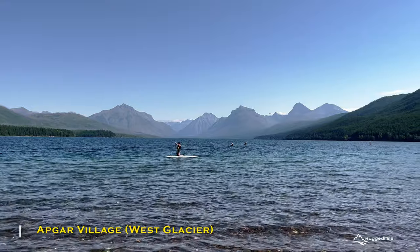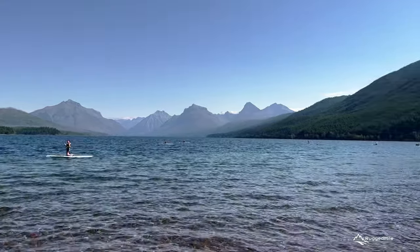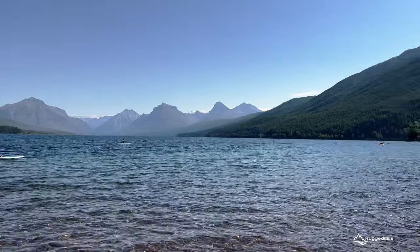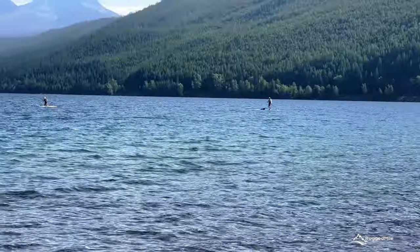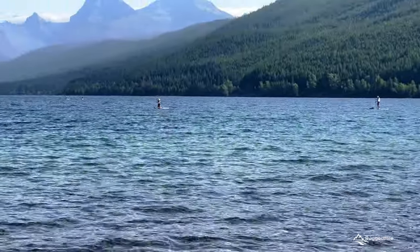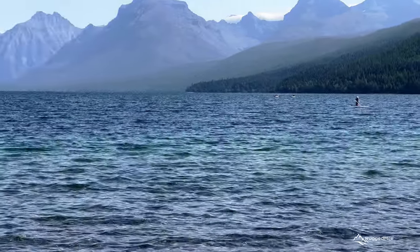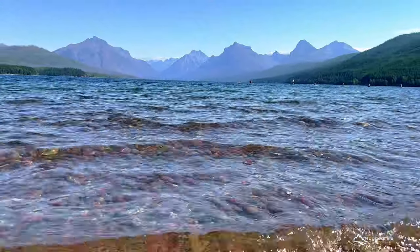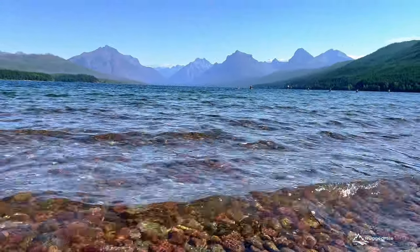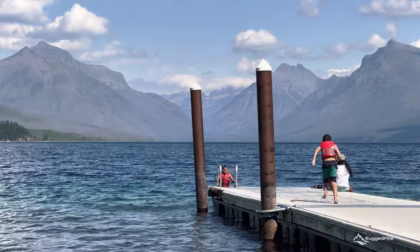Near the end of the Going to the Sun Road is Apgar Village. Here the fjord-shaped Lake McDonald glimmers in the sun and shows off in an awesome fashion. This is another of the most visited places in the park. At 472 feet, Lake McDonald has the deepest waters in Glacier National Park. Surrounded by mountains on three sides and filled with rainbow-colored rocks, this crystal-clear lake is an awesome sight to see.